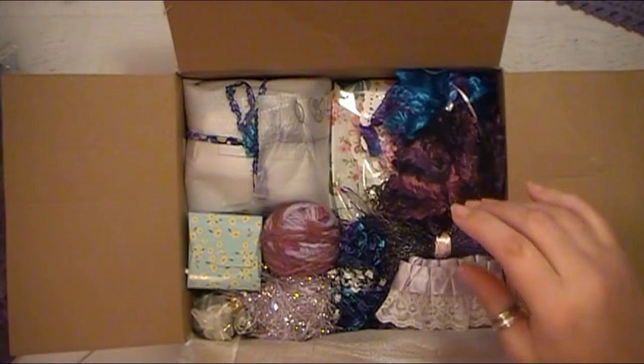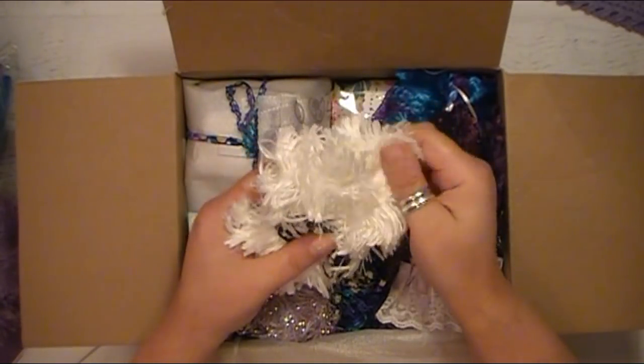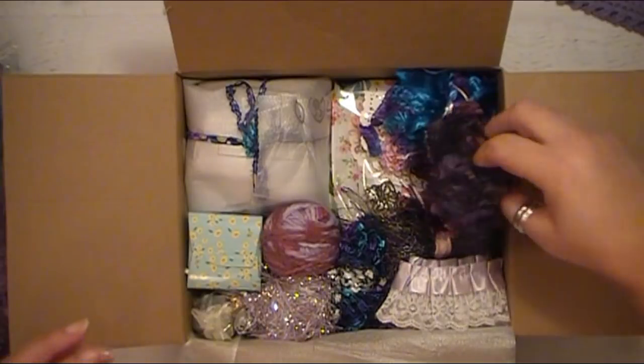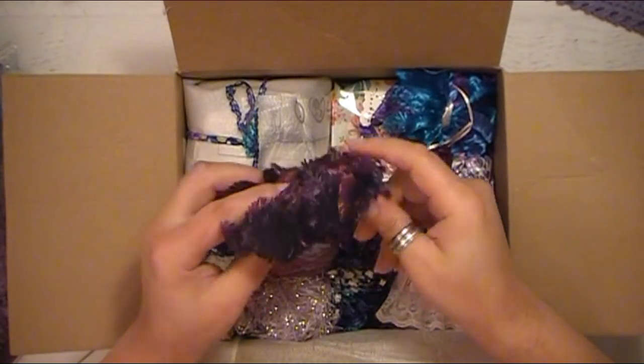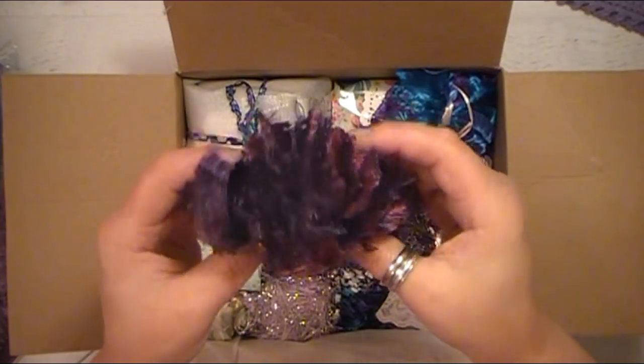It's like one of those things you just want to fiddle with when you're talking to somebody or whatever. This feels really, really nice. Ooh, and look at this gorgeousness. A couple different shades, going right into purple. It's like a deep purple. This is really soft too.